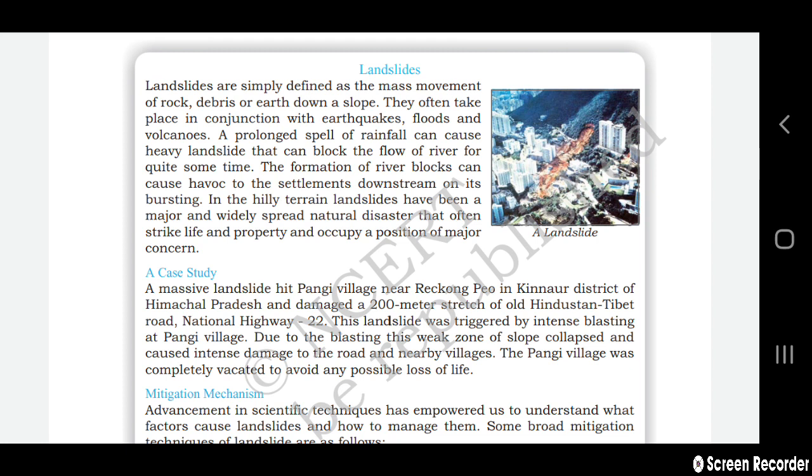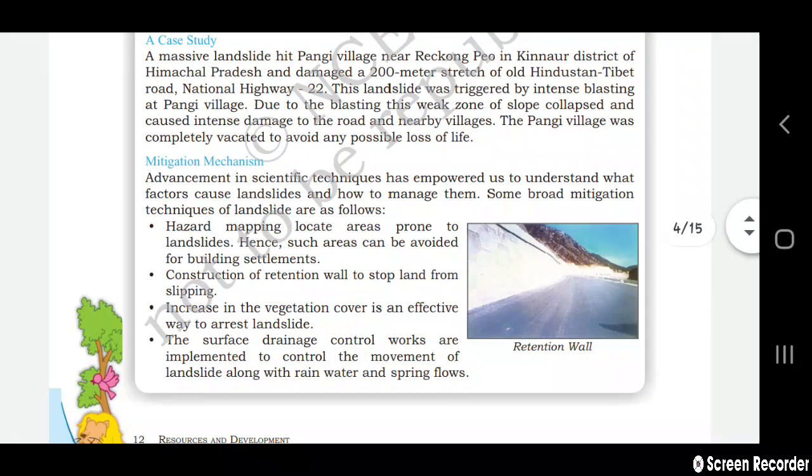A prolonged spell of rainfall can also cause heavy landslides that can block the flow of a river for some time. If it falls near a river, the landslide may block the river, and a river block can cause havoc. The settlements downstream on its bursting, in highly rugged terrain, are affected. Landslides are a major and widely spread natural disaster that often strike life and property and are a big concern in the minds of the people.